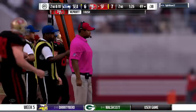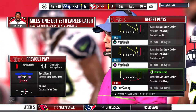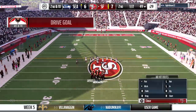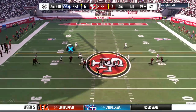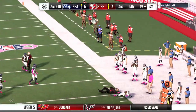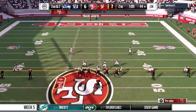No gain on the play. It'll be 2nd down. It's a 5-receiver set. 3 to the left, 2 to the right. Here's Kaepernick. He's going to flip one out here to his running back. Give him 7 on the play, and that's going to lead to a 3rd down. And now they're in the hurry-up.